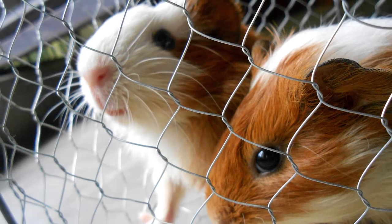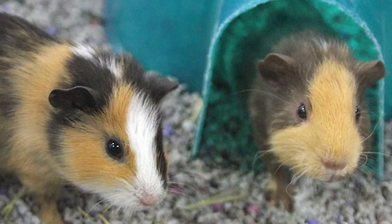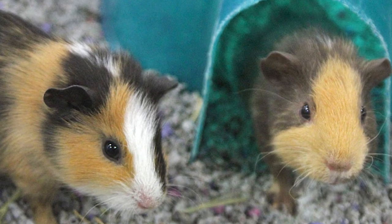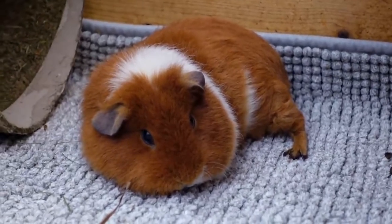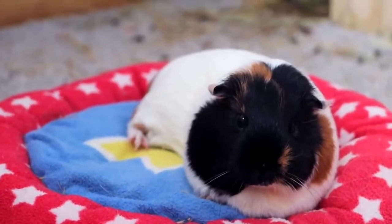Instead, adopting a guinea pig is the best option if you want to own one. Thousands of guinea pigs of various ages are looking for homes at shelters and rescues. A rescue that specializes in small pets, such as guinea pigs, will know how to care for one better than any pet store. And this is guaranteed.